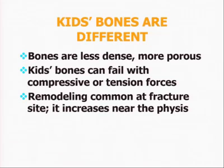So why are kids' bones different? They're less dense, they're more porous, they're going to fail with compressive forces when they fall on an outstretched hand, the so-called FOOSH, or they land on their heel. The forces are transmitted up through the bone, and you're going to get certain types of fractures we're going to talk about. And remodeling for children is more common at the fracture site, so our orthopedic colleagues can accept a little bit of angulation at the fracture site, at the growth area, as compared to farther away, because we know it's going to remodel and it's going to do well.